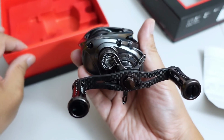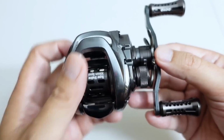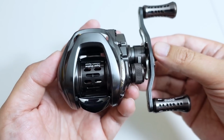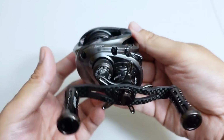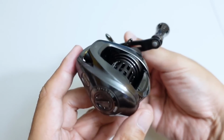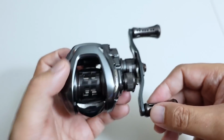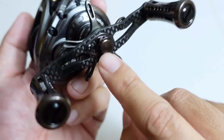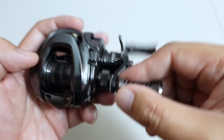In fact, I'm gonna move all this stuff out of the way. Look at that. Now I have dozens of bait finesse reels, from cheap to expensive, and I think I already cherish this reel more than all those others. It looks super high end. It's very, very lightweight. Is that bronze colored? And yeah, I really, really love these knobs.